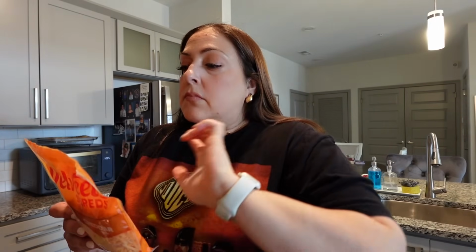For 1/4 of a cup, which is the same as the fat-free, this is also cheaper than the fat-free and tastes way better, but it has 60 calories, 3 grams of fat, 3 carbs, and 5 grams of protein. So I'm like, I will take it.